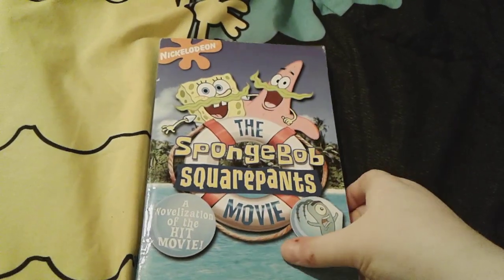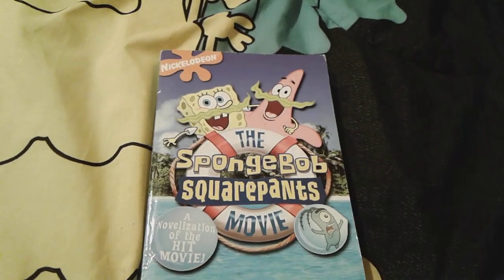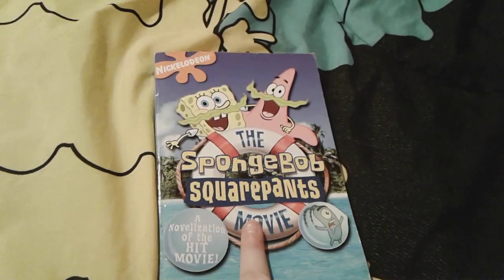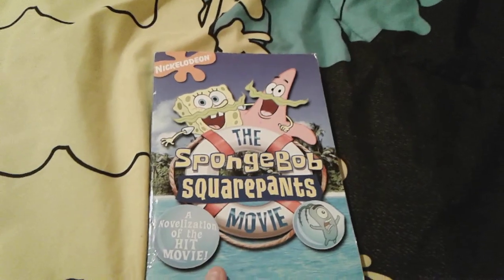I'm here with a super awesome SpongeBob SquarePants movie book. I actually just got this book a few weeks ago, and I really love it. This is the SpongeBob SquarePants movie junior novelization, and that's really cool.